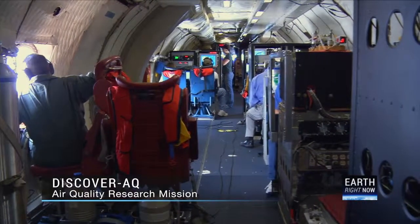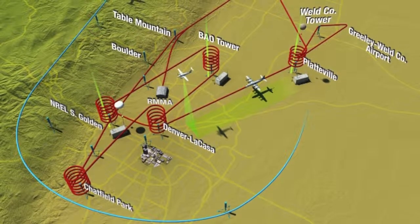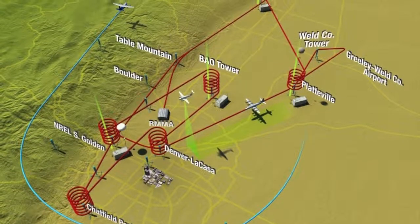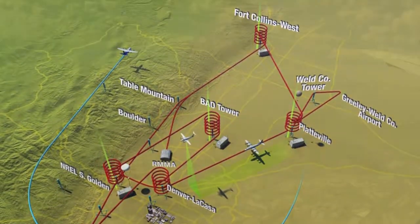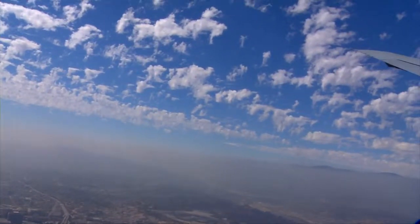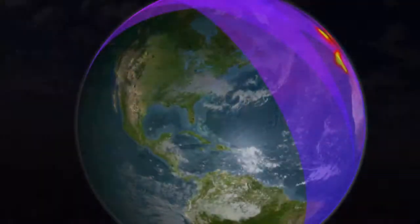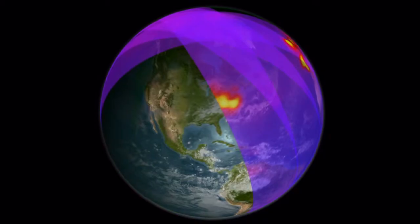The NASA P-3B and B-200 airborne laboratories will measure pollution along Colorado's Front Range, which routinely experiences unhealthy levels of ozone in the summer. The goal of Discover-AQ is to better understand surface conditions where people live and breathe, so future satellites can be used more effectively to measure air quality in the lower atmosphere.